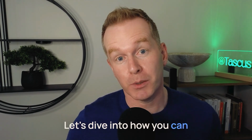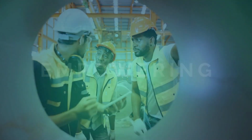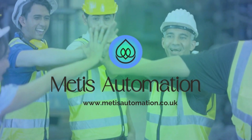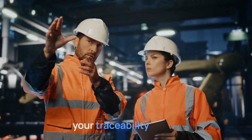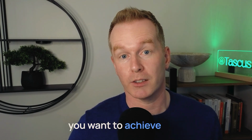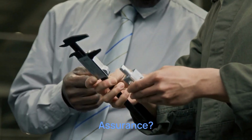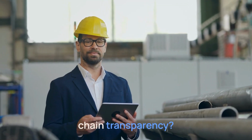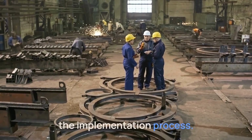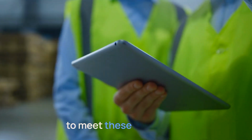Let's dive into how you can implement traceability in your manufacturing process. First up, you need to define your traceability goals. Start by establishing clear objectives for what you want to achieve with the traceability system. Is it regulatory compliance, quality assurance, or improving supply chain transparency? I think having well-defined goals will help guide you through the implementation process. And then you identify the key metrics and data points that need to be tracked to meet these objectives.